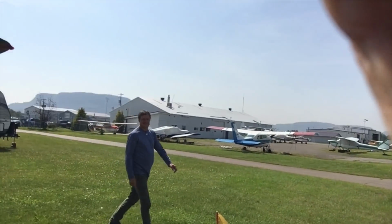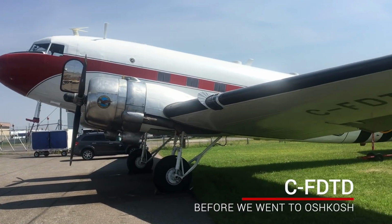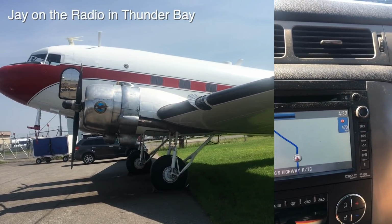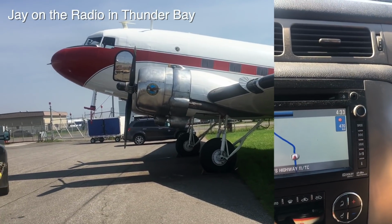Hey Mikey, made it to Thunder Bay, it's Tammy and I, and we just pulled into Thunder Bay Aviation, and there's our good buddy Jason. Let us in the gate to show us DTD. There she is, the famous DTD. I heard that you had a good show. Yeah, it was a really good show. The World War II airplanes were never envisioned when they were off the production line, and 75 years later we would still be able to fly them.